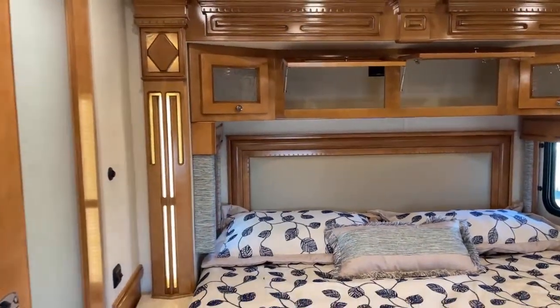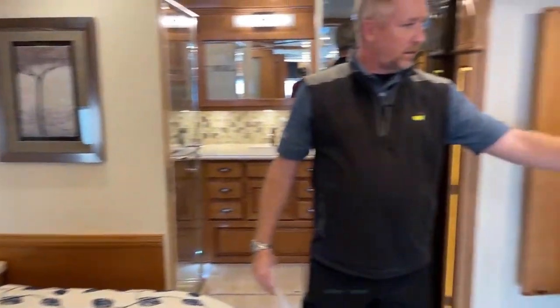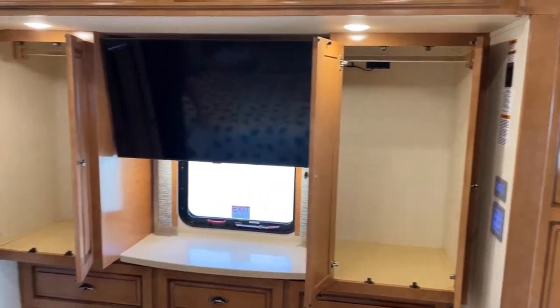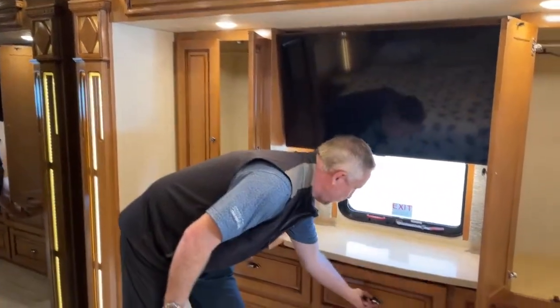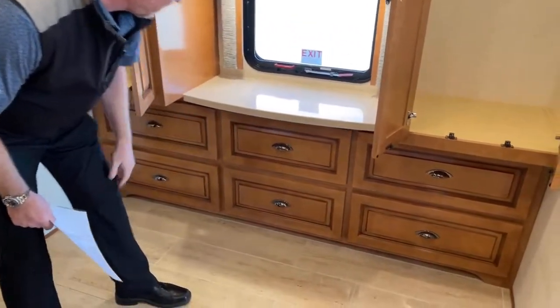And if you flip around, we have two nice size wardrobes for her and her, or his and hers, or whoever. I mean, we all know that the lady's gonna take them both. So a nice wardrobe, nice deep drawers with soft close.